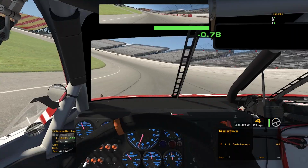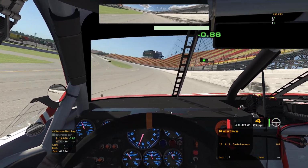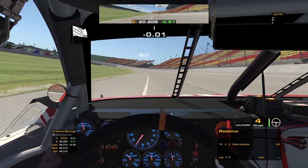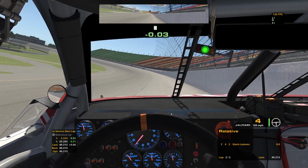Probably slowed down too much for that. I'm going to lose some time on exit. We're pushing out towards the wall. That was bad. Still going to be a sub 41, it looks like. 40.3. Okay, that's pretty good, actually. I will take that.